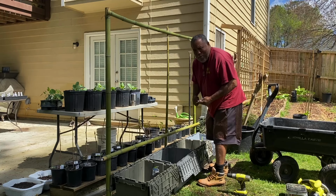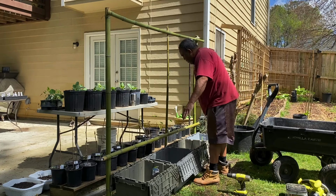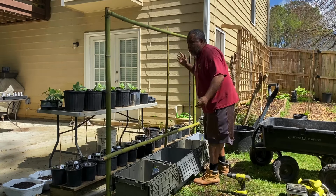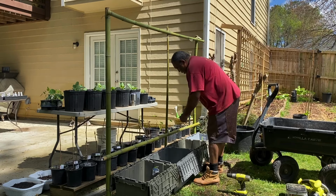Looking pretty good so far, right? Nice and quick. Beautiful planter here to plant all the vegetables that you need, and a quick little trellis there to provide more space for you.